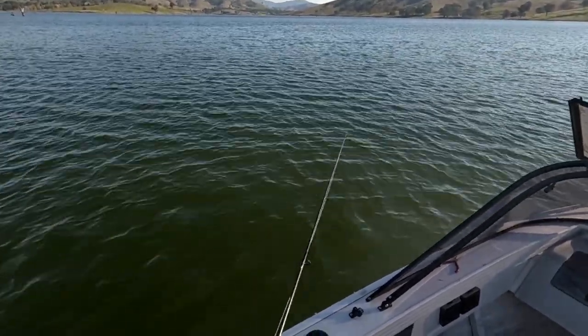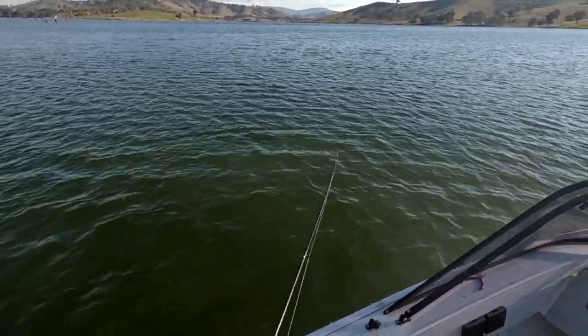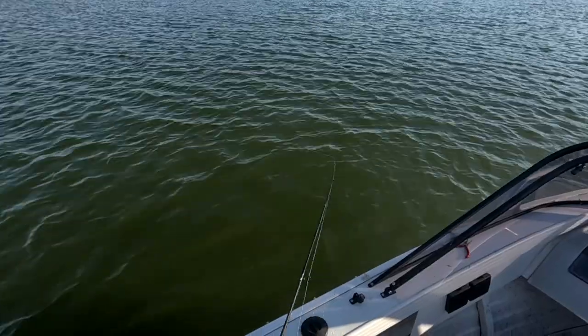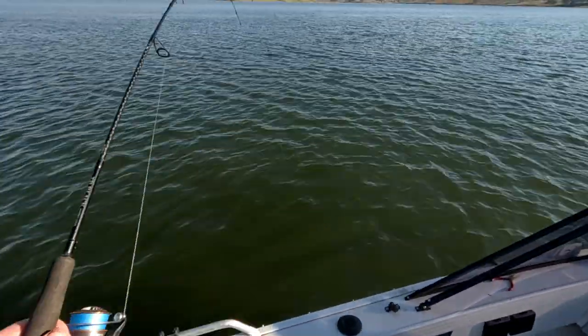They are a ravenous species. They eat and they eat and they eat. I might just, well, not so much cut the losses, but oh, here we go. We're on. There we go.